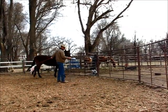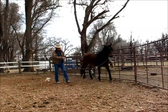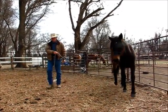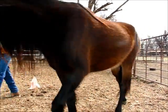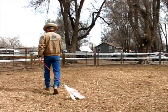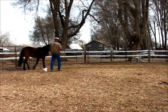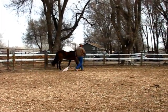See, the repetition here helps her. Now I'm going to walk. Good girl. Now right here, before, she would rush through that gap whenever somebody was on the outside of the fence with me there. She'd feel claustrophobic.